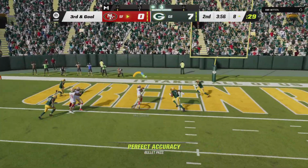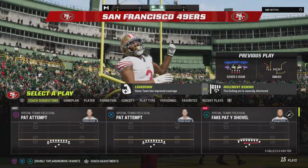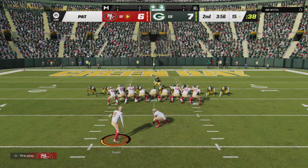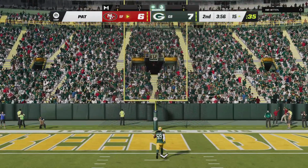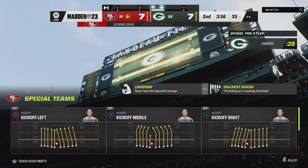They'll look to throw on 3rd and goal. And it's complete. In the end zone, touchdown 49ers. Ray McLeod from 8 yards out. And the Niners are within an extra point of tying up this ball game. Gold able to tack on the extra point. And we are tied at 7.